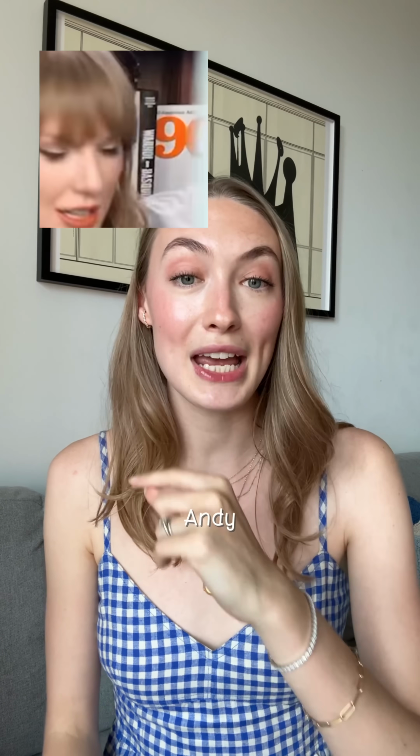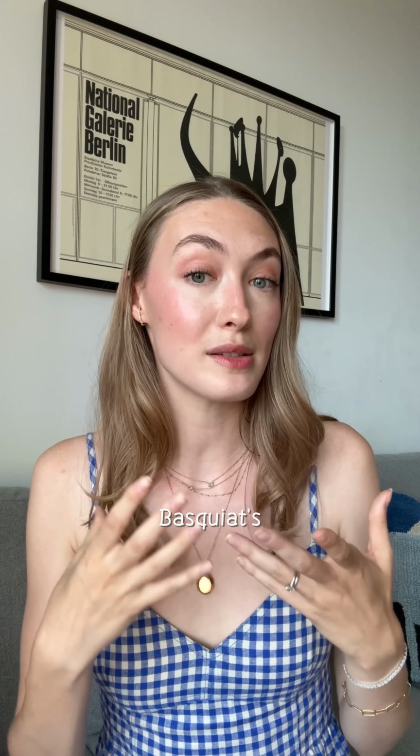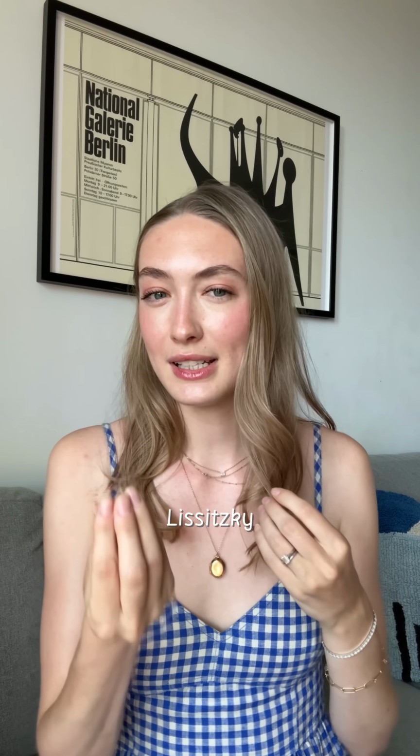The last thing that stuck out to me is that there were a couple books of duos. You can see that there's an Andy Warhol and Jean-Michel Basquiat book. They're a very famous art duo. They did a lot of work together. Warhol was kind of Basquiat's mentor. And then also the Chagall-Lissitzky book, that's kind of an artist duo together. This could be a clue that we're gonna get some really cool collaboration songs on the album as well.